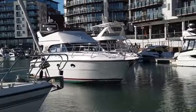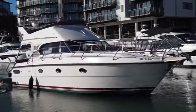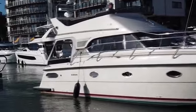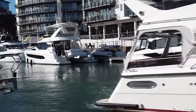It's a great shame that with its focus on quality, Northwest no longer build boats. Only 171 examples of the 390 Flybridge were ever constructed, which explains why they're not seen on the market that often or stay there for very long.